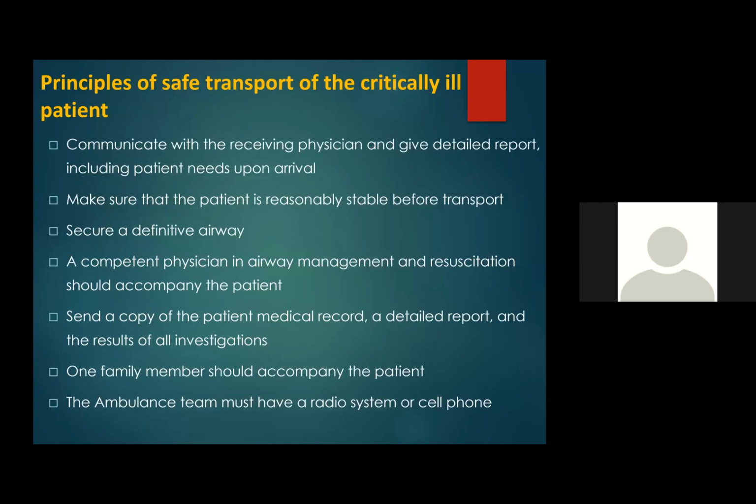Please, because we don't have time. We are already over time. I hope Dr. Saleh is around so we can finish quickly.